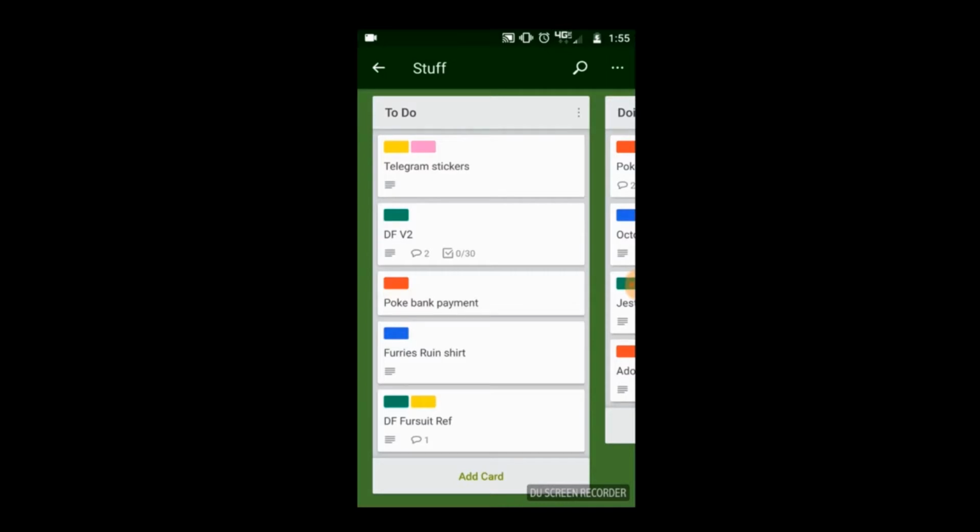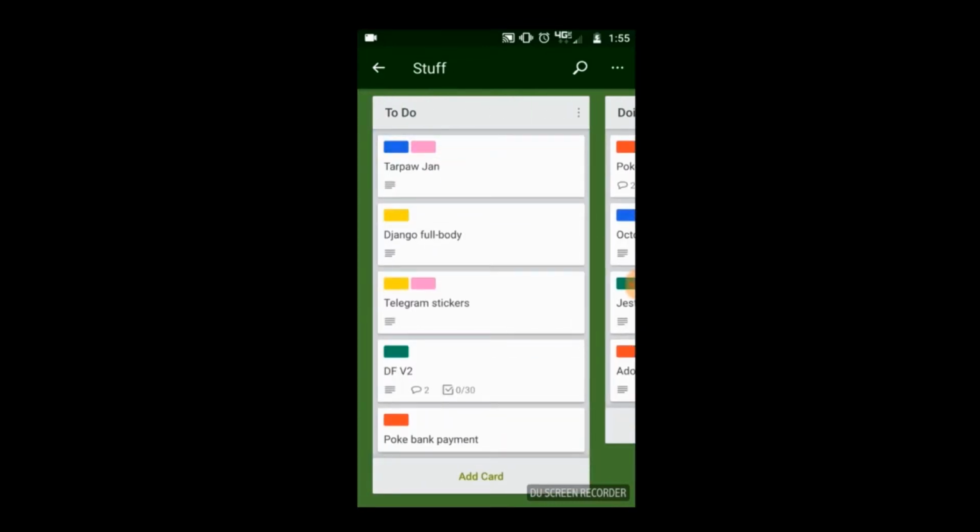I want Telegram stickers. I know the artist I want to get them from, but man, I don't need them. So, it's very low priority. Whereas, this Django full body art is not low priority, it's regular priority because I'm going to be doing a video where that's going to be necessary. I can't really do the video, well, I could, but it wouldn't be as effective without that piece of art. So for me, that's a little bit more important than something that I absolutely don't need at all.